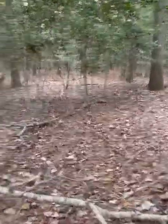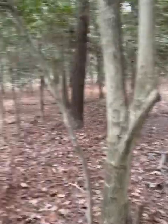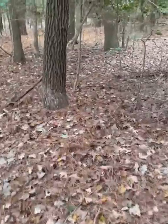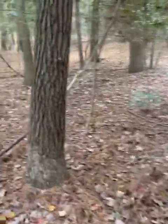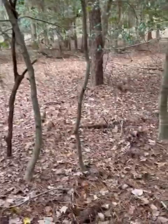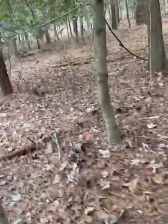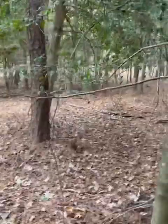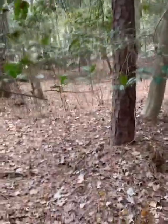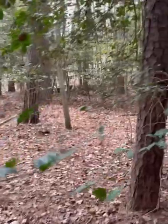I'm hiking to my tent location. It's not a big hike, but you know, you do go through some trees and foliage.